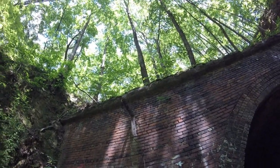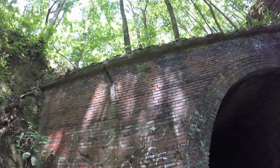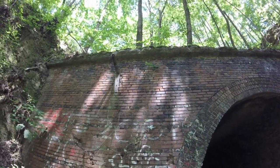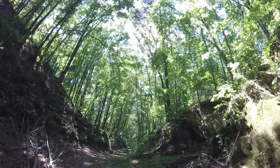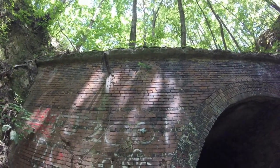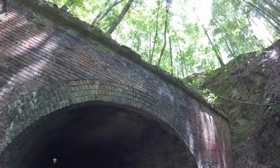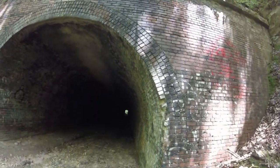Looks like a cable of some type attached to it. Maybe, my guess is, since the tunnel did have at least one light in it, that looks like it may have gone to the power line and went down through there maybe, or maybe up the hill, I don't know, but that probably had something to do with the power line coming into it. Very old archway design.